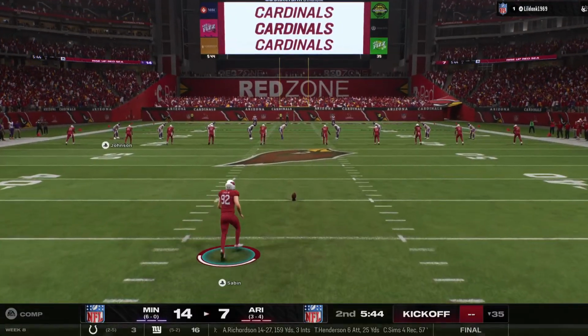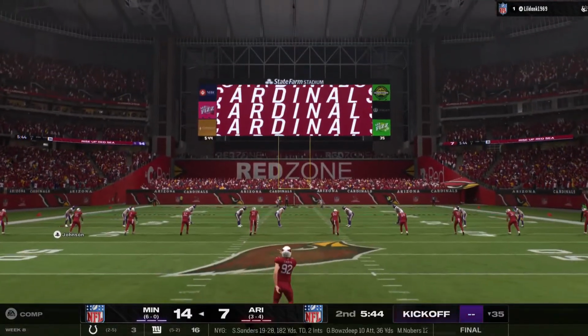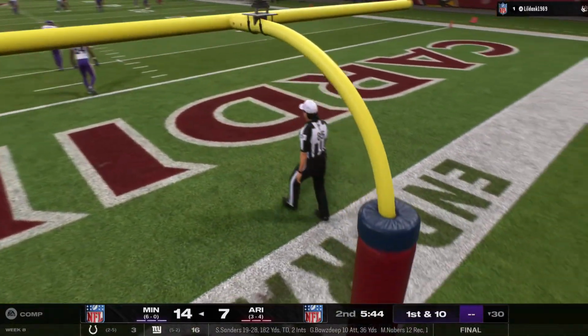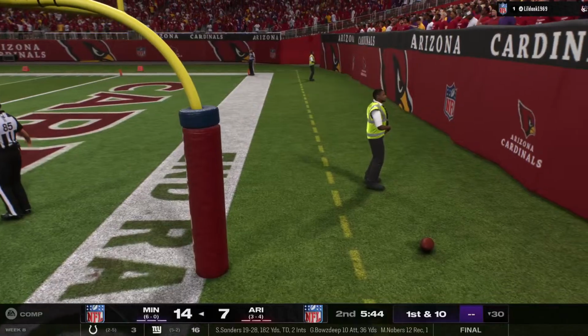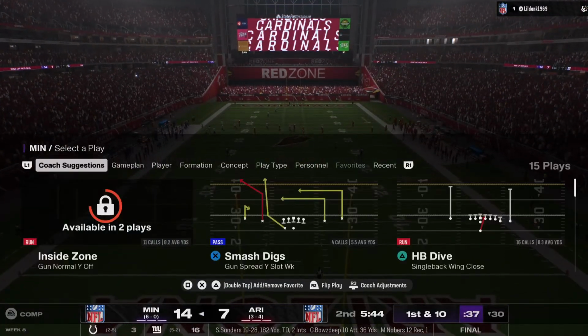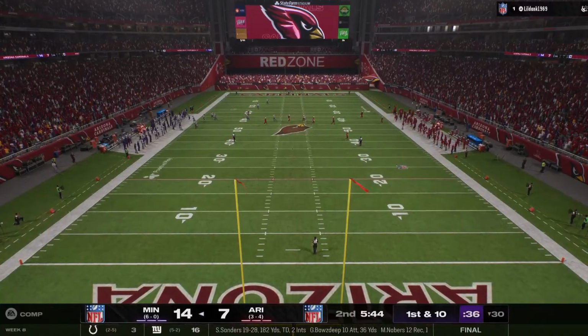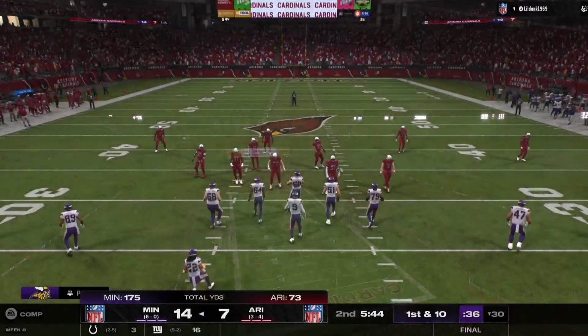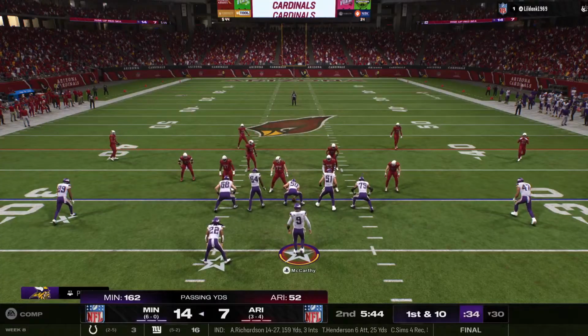And just like that, we're back to a 1-possession ball game as the kickoff is away. And it bounces out of the end zone, so they'll set up shop at the 30. Offense ready to begin this drive. 1st and 10.